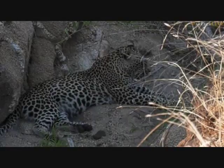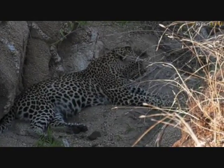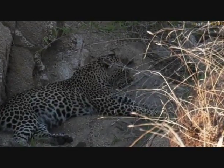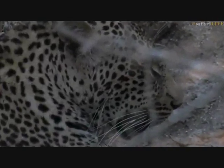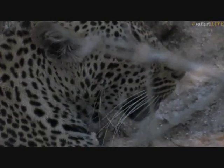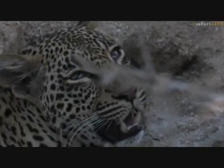It's a great place for leopards. I've always had a lot of luck in this section and always have had great leopard sightings behind this dam wall. It's shady, it's thick, there's a lot of gullies and drainages, which is great for hunting. So it is the perfect place if you are a leopard to spend time.